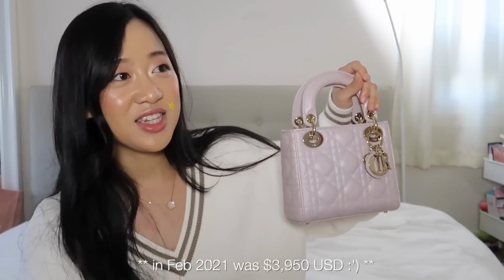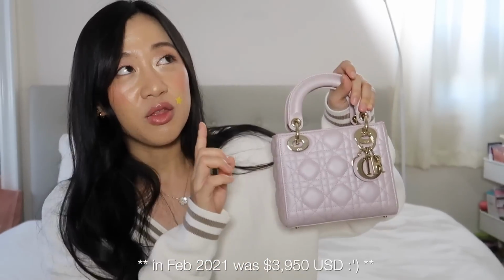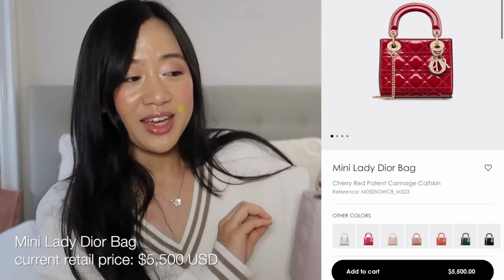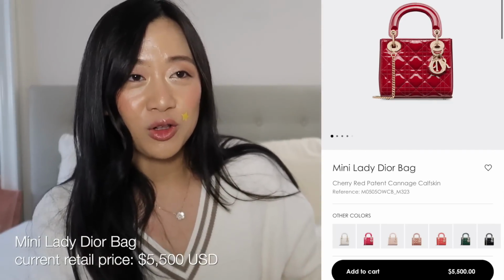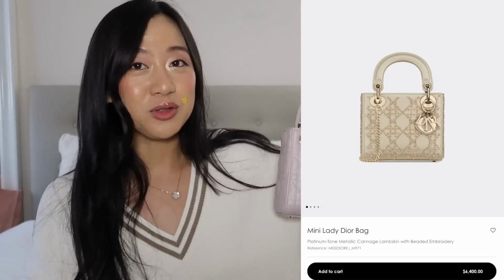However, the retail price, when I bought this, it was right before a price increase was about to happen, so I got this retail at $3,950, and that was what, 3 years ago in 2021, and now this bag is $5,500. $5,500. That's like starting. If you get the embellished ones, it's even more, and I think that's absolutely insane.